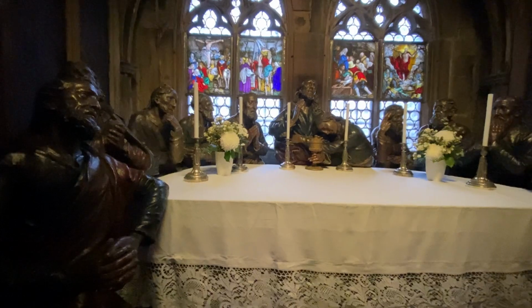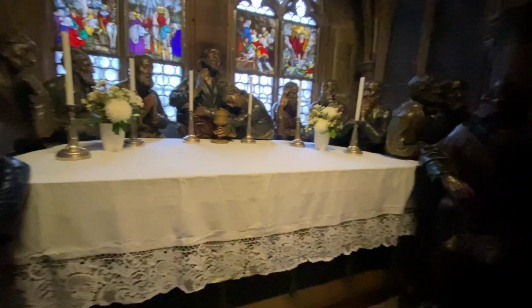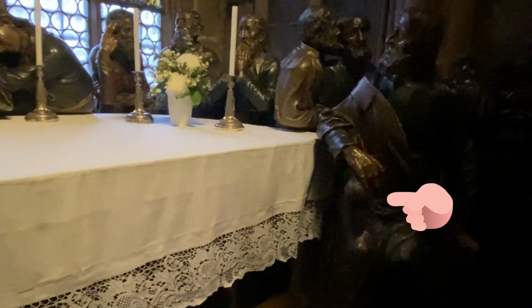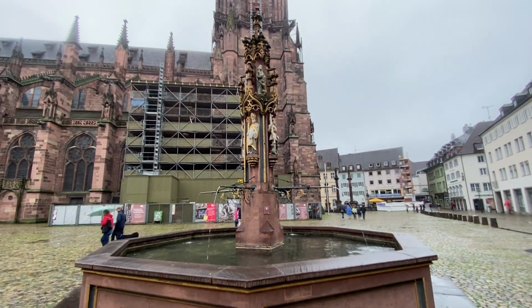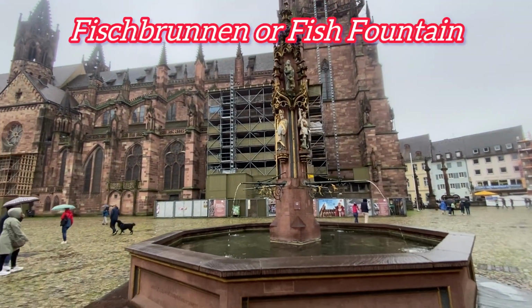This might be one of the most impressive sculptures, renderings of the Last Supper I've ever seen. And I think here at the very end is Judas, if you notice, with his money bag in his hand. Just outside of the cathedral is Fischbrunnen Fountain. And I hope I pronounced that right.